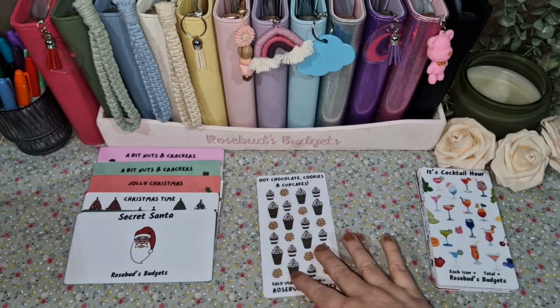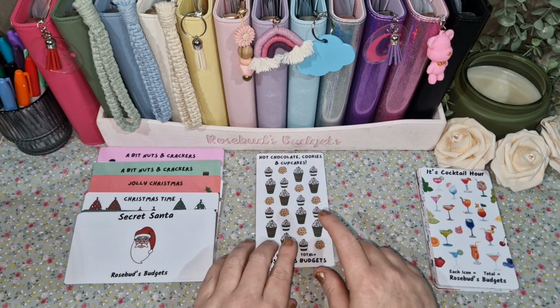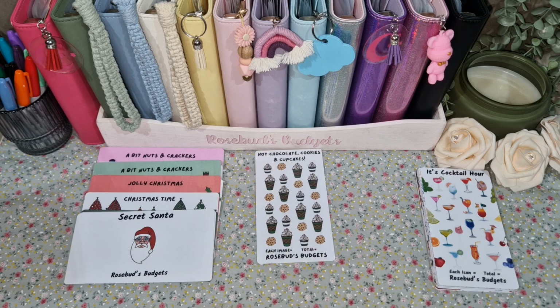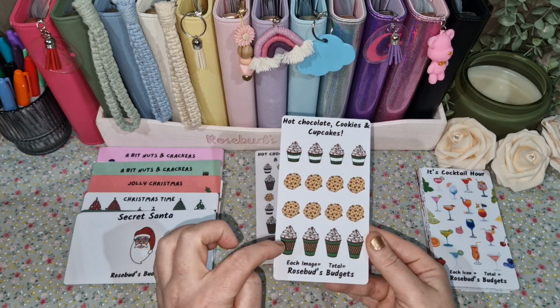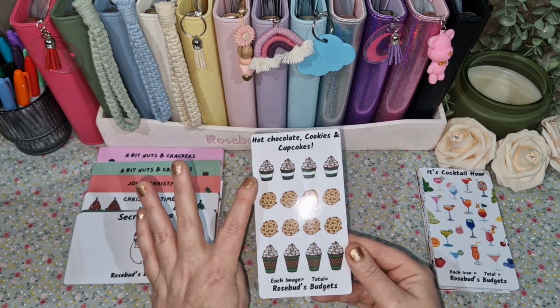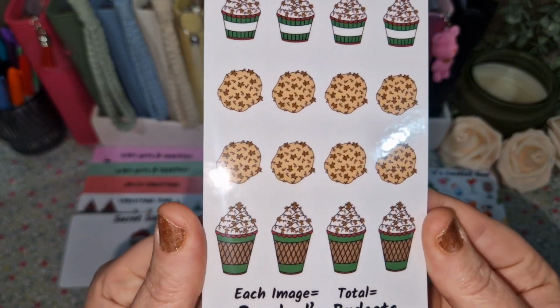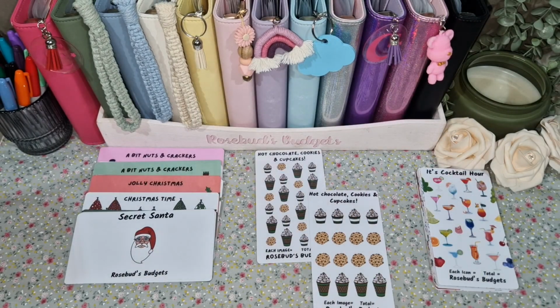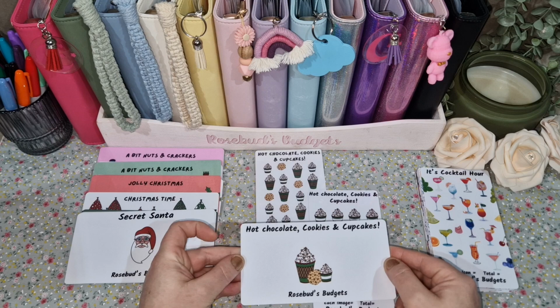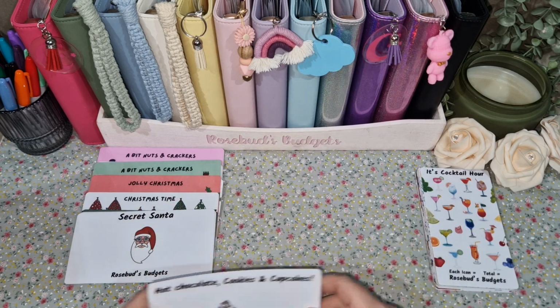So what I've done is, because I thought, oh, that's a lot to save for, this style is going to be like this. So it's only going to have 4 hot chocolates, and it's going to have 4 cupcakes, and then it's going to have the biscuits, and you can see the little gingerbreads there. So that would be the back, and that would be the front. So that is hot chocolate cookies and cupcakes.